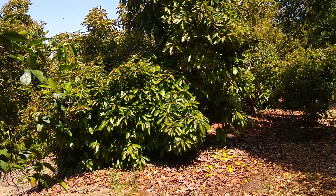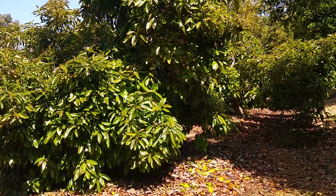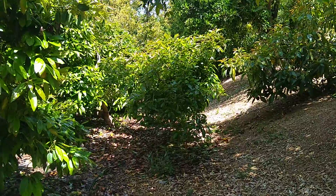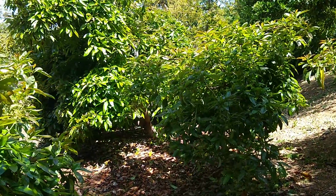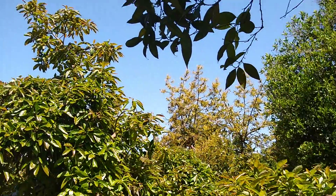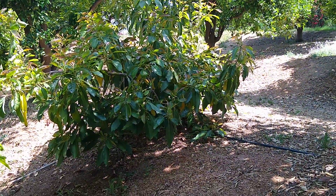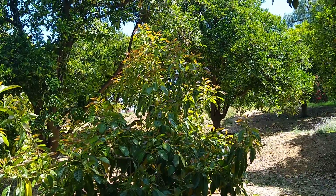But just so you know, I'm not basing this off of two individual trees. As we go down the row here, all the trees on the left are the same. 6-year-old Carmen Andusa, full sun, and they're pretty big. All the trees on the right, in between the orange trees, 6-year-old Carmen Andusa, far smaller.